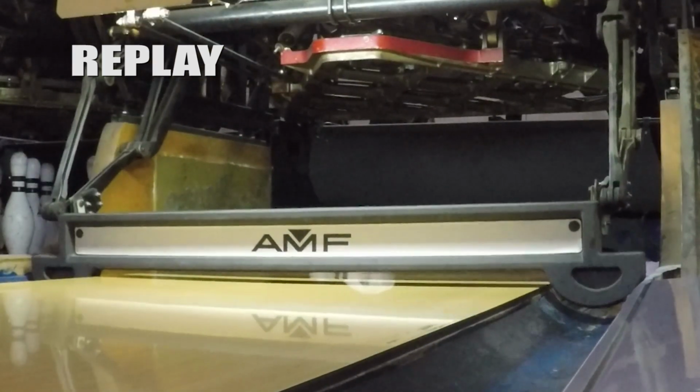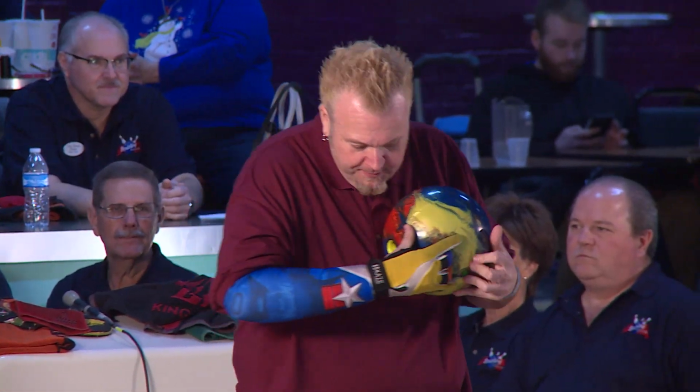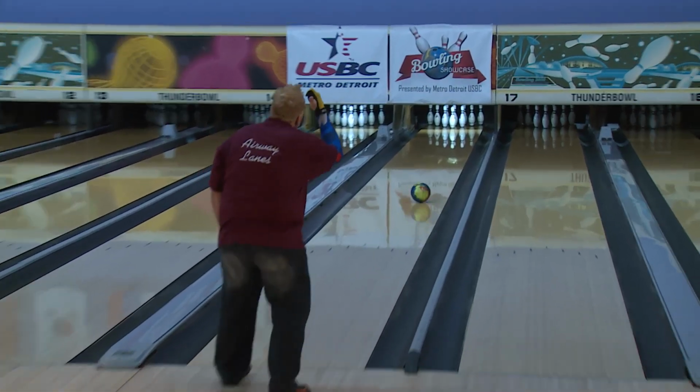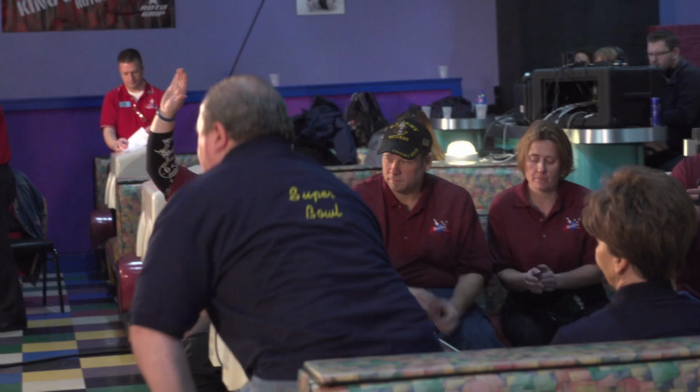So Rob Gibbs has bowled 5 300 games. His dad got him into bowling. Amazing thing about Rob, in the last year he's lost 200 pounds. Holy cow. Last week we had, I believe his name was David, lost 100 pounds. Right. So what's their secret? Nice shot by Rob.